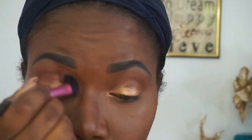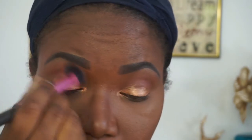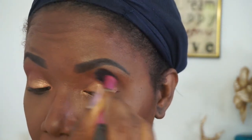Anyhow, I'm gonna go in and I'm just gonna blend back out my crease. And guys, bringing a small amount of warmth back to your outer crease is a trick that you can actually do. Why did I leave all my brushes? I'm so not prepared.